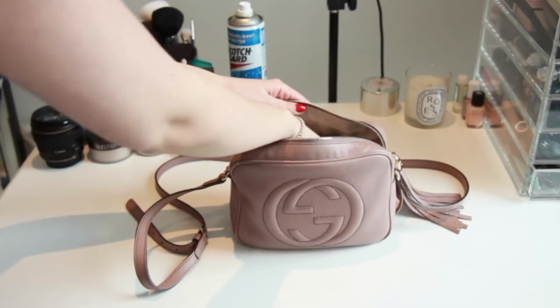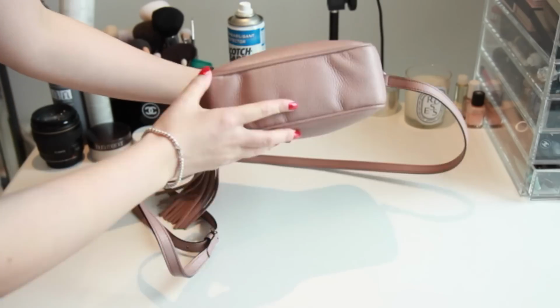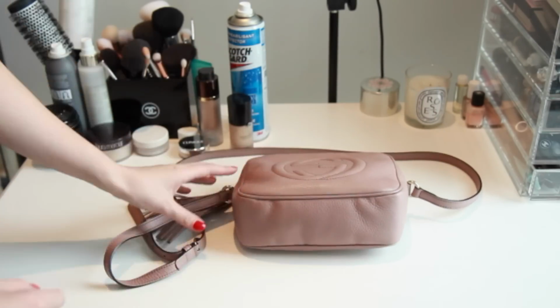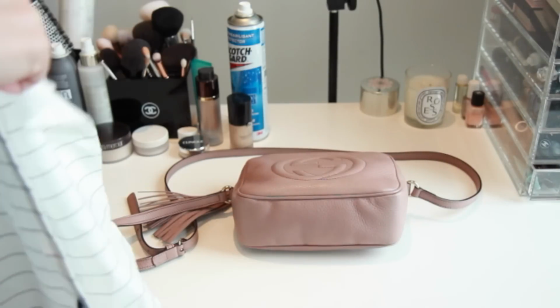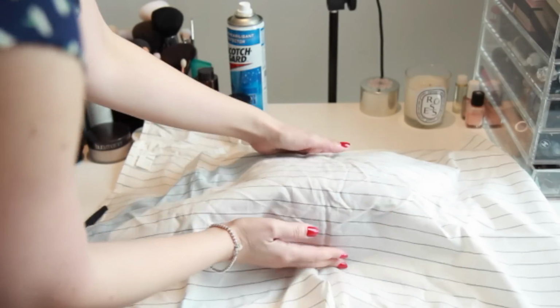I like to use my clothing for this, so I'll just get a fairly thin sweater and I'll pop it in the bag, and I'll make sure that I mold the bag to the shape that I want it to be. So it's important that you get the material in the creases if you can. Step 2 is to get a tea cloth or a towel and place it over the item. You really want to make sure that it's pure white if you can, to avoid any colour transfer.